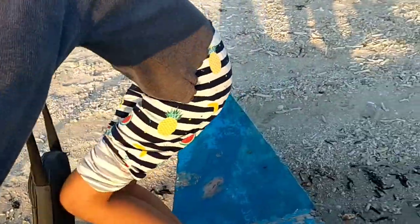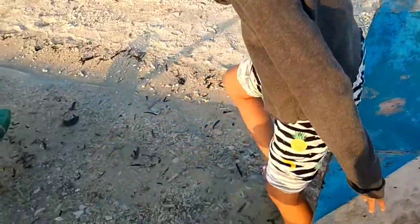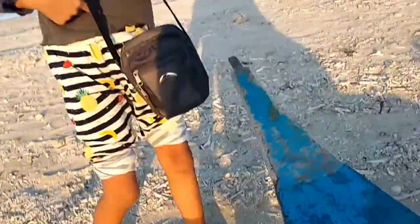Careful, huh? It's just a small water, Shamsi. Uy, are you afraid? It's just a very shallow water. Why do you have to be afraid to jump? And get my dress.